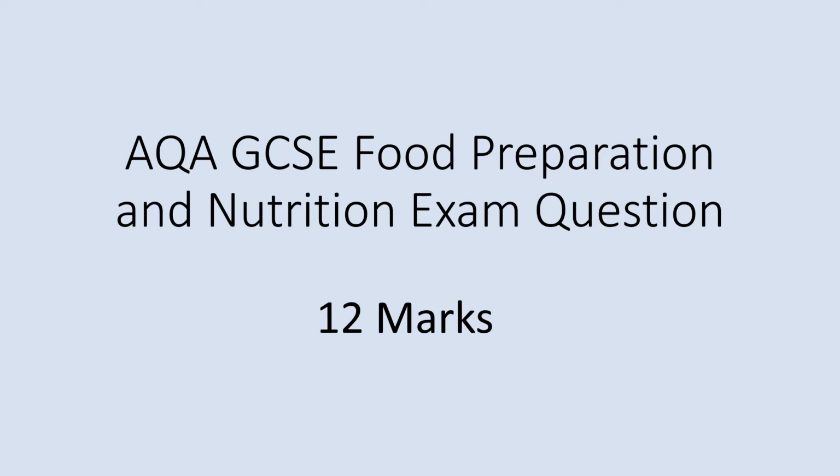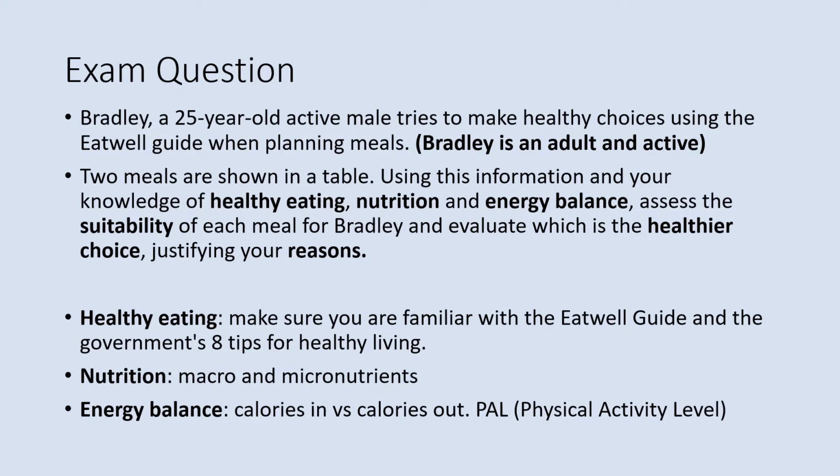This exam is worth 12 marks. Bradley is a 25-year-old active male who tries to make healthy choices using the Eat Well guide when planning meals. 2 meals are shown in a table. Using this information and your knowledge of healthy eating, nutrition, and energy balance, assess the suitability of each meal for Bradley and evaluate which is the healthier choice, justifying your reasons.